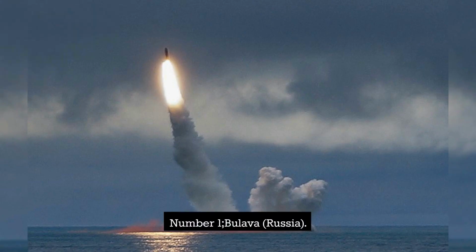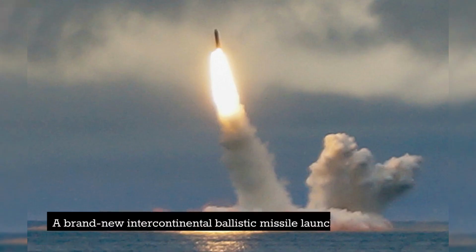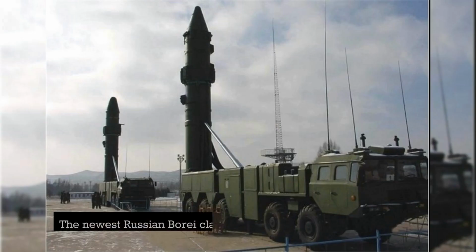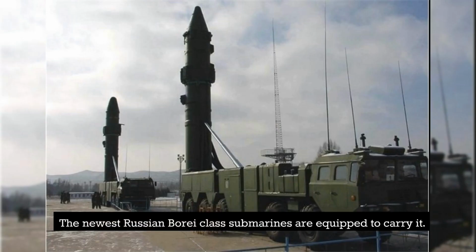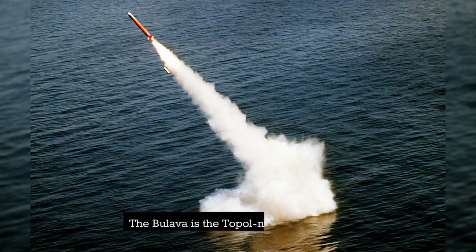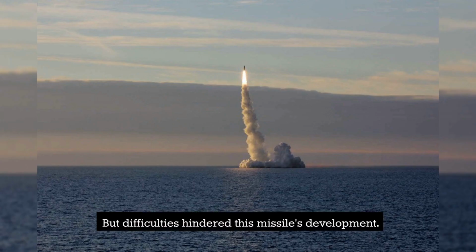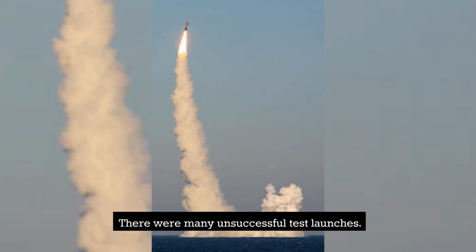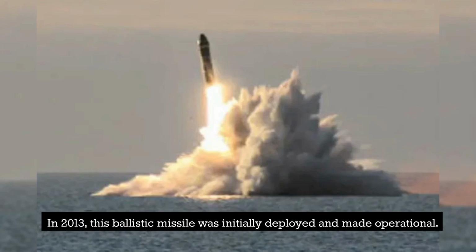Number 1. Bulava, Russia. A brand new intercontinental ballistic missile launched from a Russian submarine is called the Bulava. The newest Russian Borei-class submarines are equipped to carry it. The Bulava is the Topol naval variant. But difficulties hindered this missile's development. There were many unsuccessful test launches. In 2013, this ballistic missile was initially deployed and made operational.